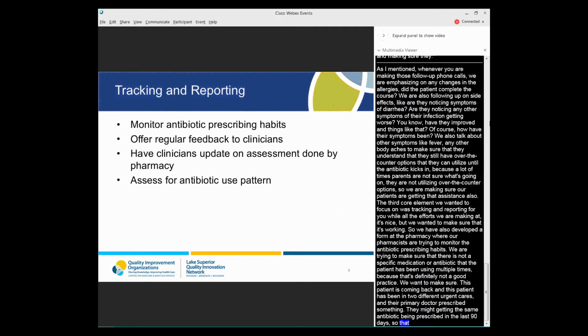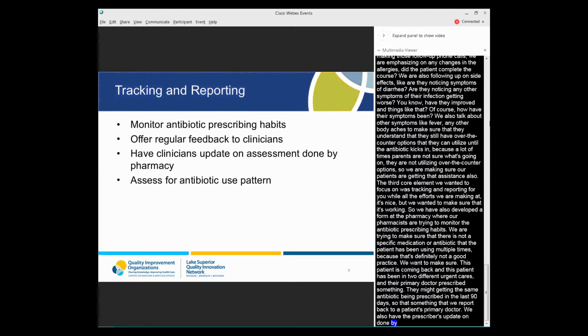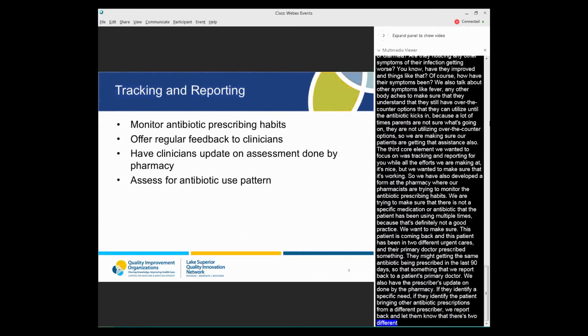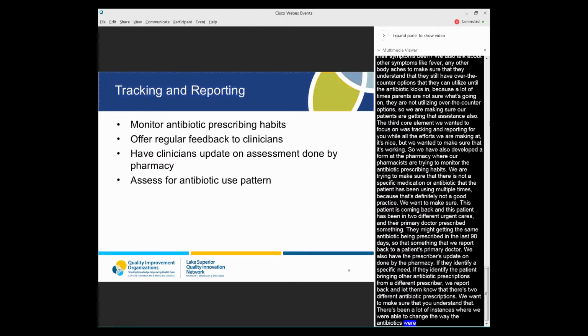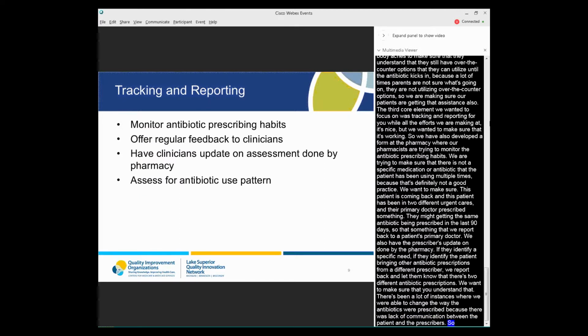We also have the prescribers update on assessment done by the pharmacy. So if they identify a specific need, if they identify the patient bringing another antibiotic prescription from a different prescriber, we report back to that prescriber and let them know that there's 2 different antibiotic prescriptions. We want to make sure you understand this. And there's been a lot of instances where we were able to change the way the antibiotics were prescribed because there was lack of communication between the patient and the prescribers. So the pharmacist can play a very important role. We also, as I mentioned earlier, assess for antibiotic use pattern in our patients.